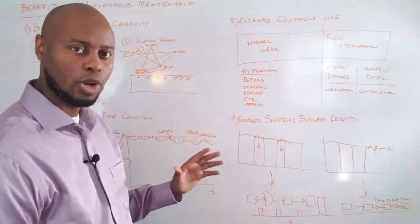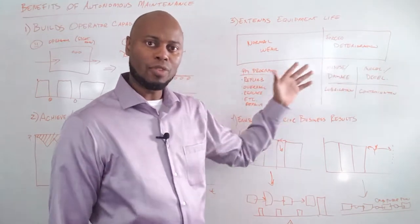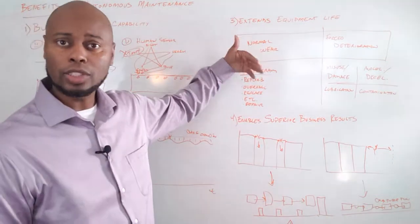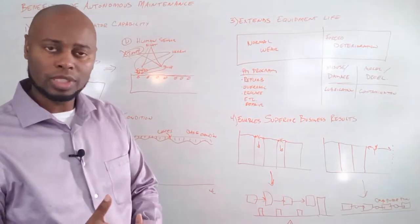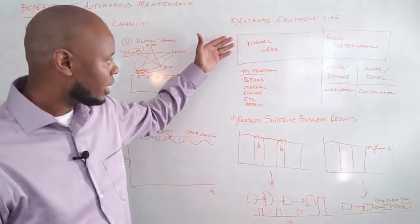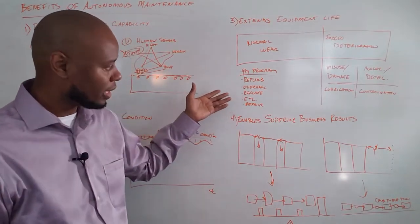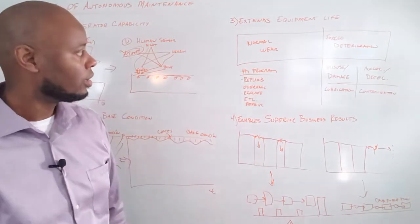The third thing here is extends equipment life. There's two factors that erode equipment life or cause equipment deterioration. The first is normal wear, and the second is forced deterioration. Normal wear is unavoidable. That's going to happen. Depending on what you're running, depending on how you're running it, depending on the nature of the parts and material used in the construction of the equipment, you're going to have normal wear. And this is what your PM or CIO program is there to address, normal wear. So if you think about refurbishments, overhaul, replace, repair, etc., all these things are there to address normal wear.